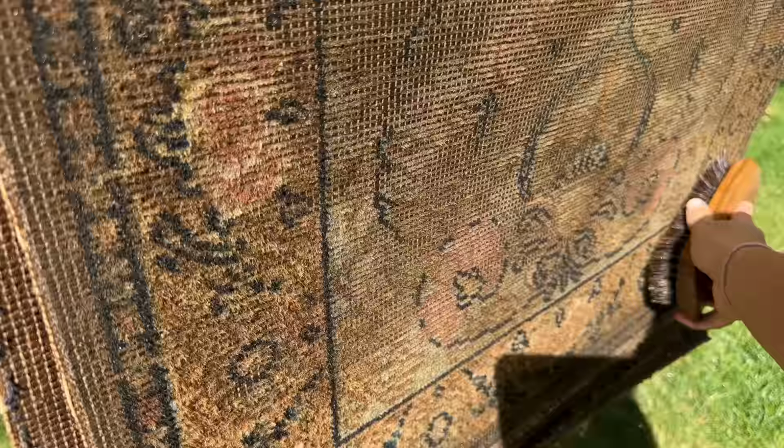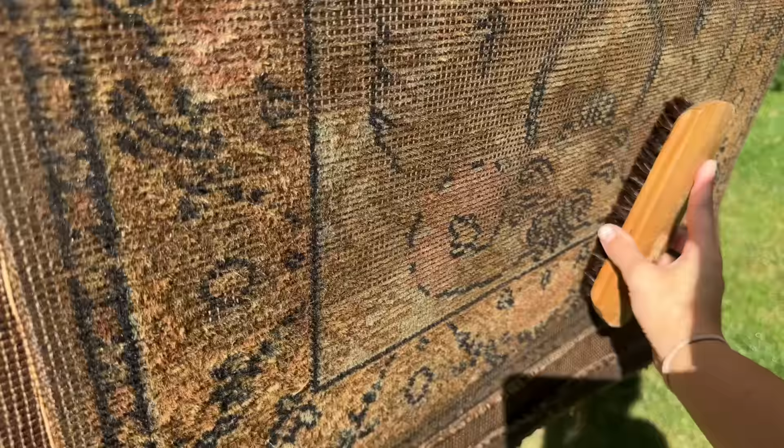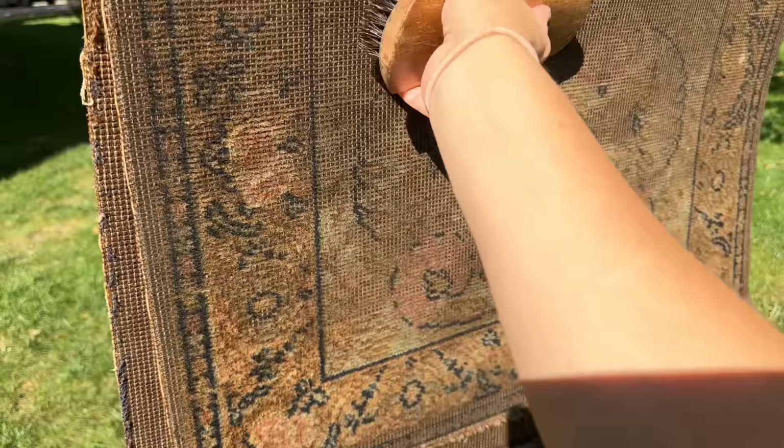So this will help. It doesn't have to be perfect as long as it's not full of mud and dirt and grime. I like how old it looks. I cannot believe she gave this to me for $2. I love these old rugs.